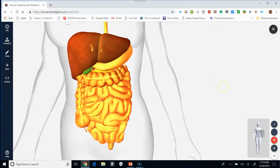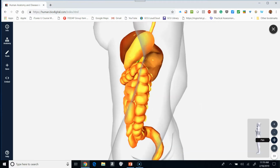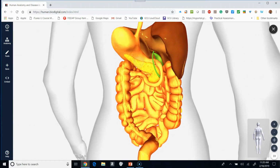So if we could turn this around a little bit, let me get it out of the pan mode. And we can bring this around, and you can see that the esophagus is now coming right into the stomach. Okay, so it comes right in here to the stomach, and that's what we're looking for it to do.